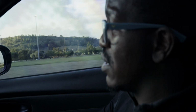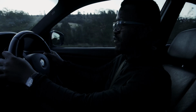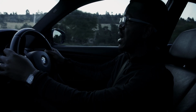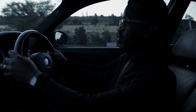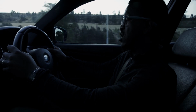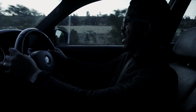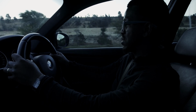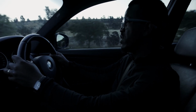Not bad at all, guys. Really not bad at all. And it feels good. You can feel that, you know what, there's still a lot of power to still be had as you put your foot down. Right now we are at 60 kilometers an hour and the rev counter is at 2,000 revs. So, and it's moving quite nicely.